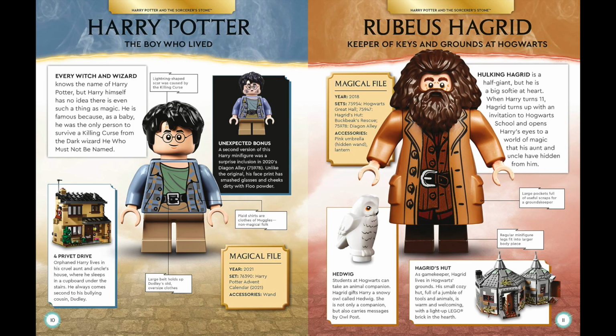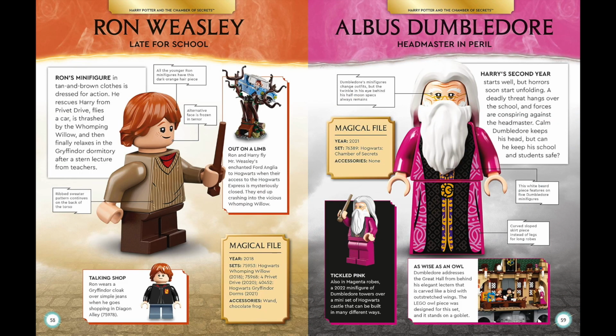Inside the book, you'll get a breakdown of all the Harry Potter characters, including lots of interesting anecdotes and great photos.